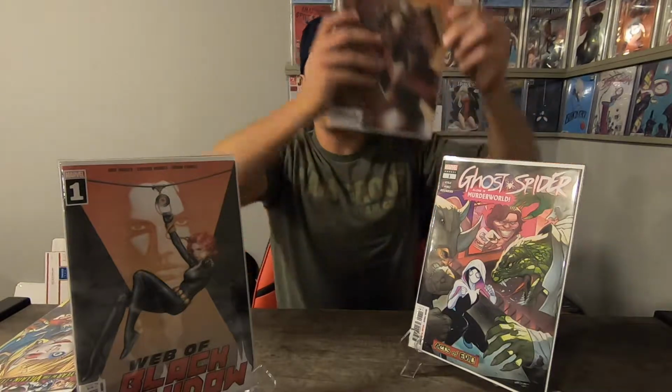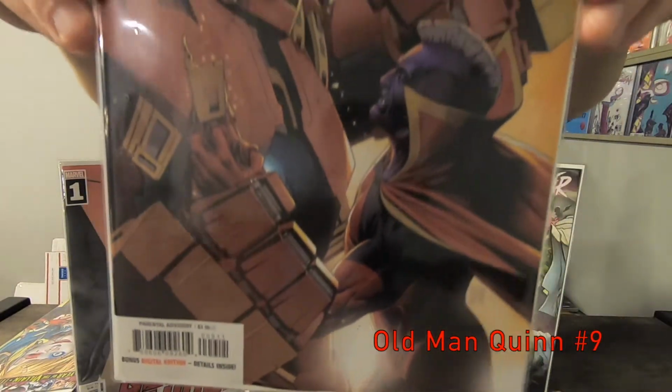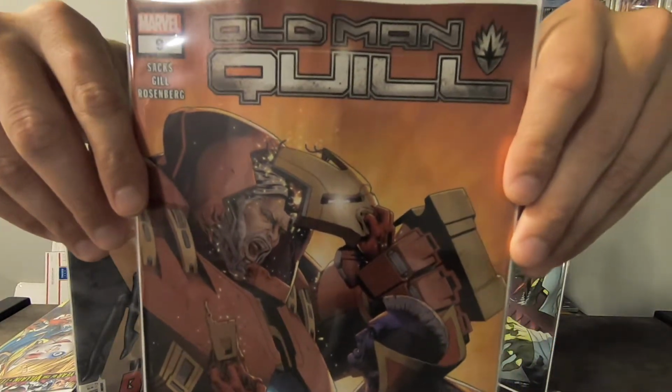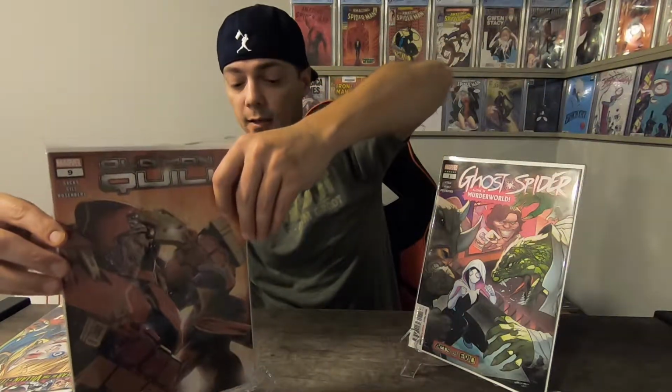That glare off there for you. There we go. And the last book I got, Old Man Quill, number 9. This is just a fun read. I really like Peter Quill, and this is the alternate storyline of him in the future as an old man. It's pretty entertaining. I like it.